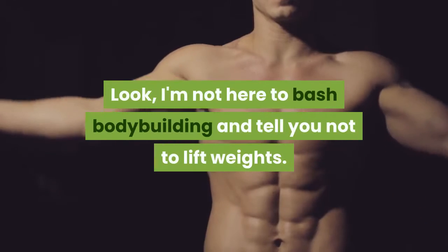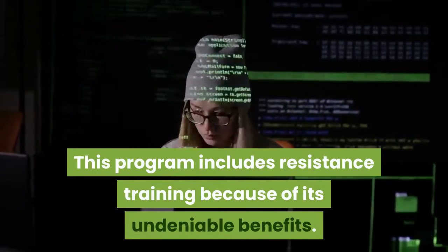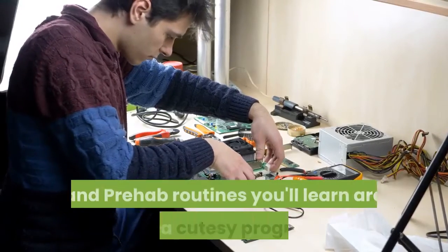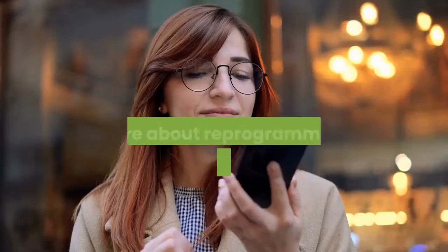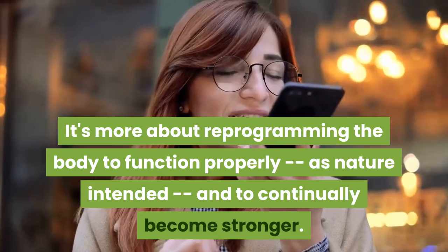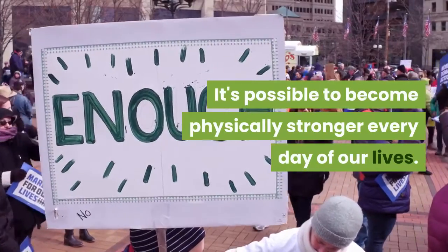Look, I'm not here to bash bodybuilding and tell you not to lift weights. This program includes resistance training because of its undeniable benefits. The movement prep and prehab routines you'll learn are not a cutesy program to ram the concept of functional exercise down your throat. It's more about reprogramming the body to function properly, as nature intended, and to continually become stronger. It's possible to become physically stronger every day of our lives.